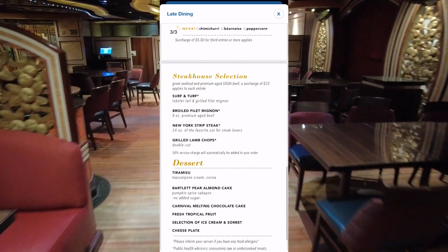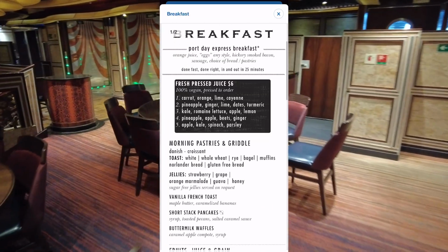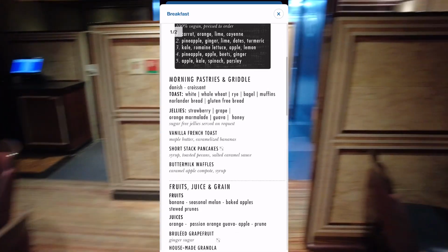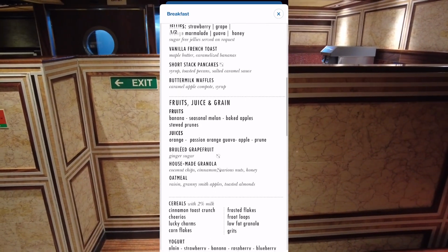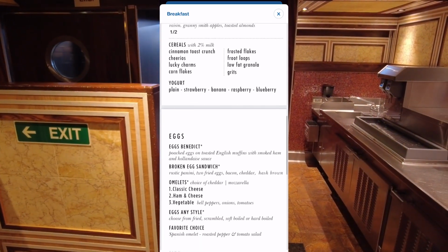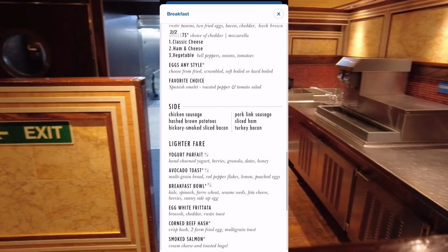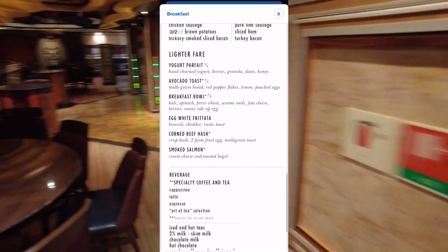For breakfast, those dining rooms are a quieter, more civilized escape from the Lido deck hustle. And don't even get me started on the sea day brunch. This isn't just eggs and toast. We're talking steak and eggs, huevos rancheros, and yes, you can even order a mimosa to really kick off your sea day right, although you may have to pay extra for that. You'll want to check.